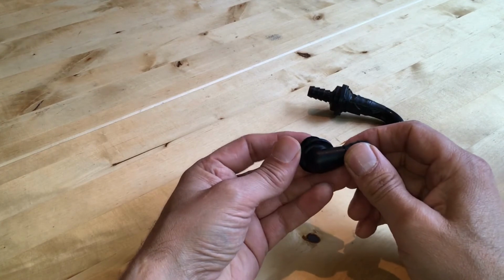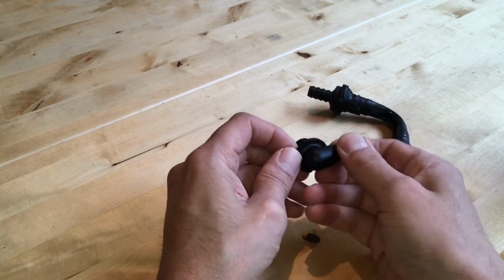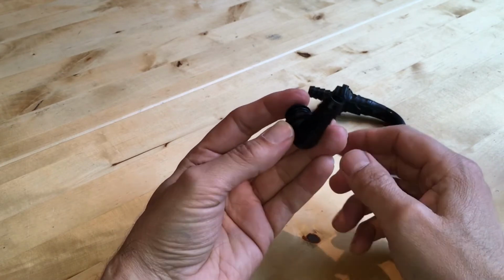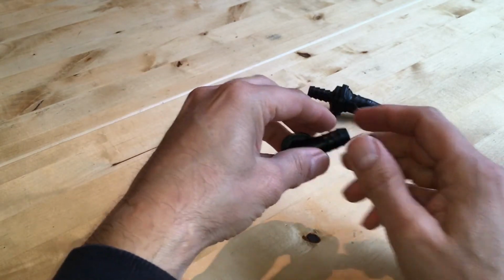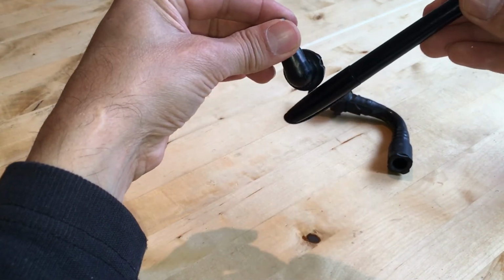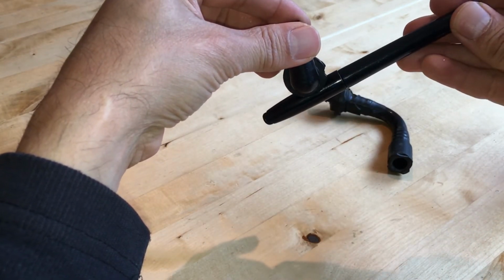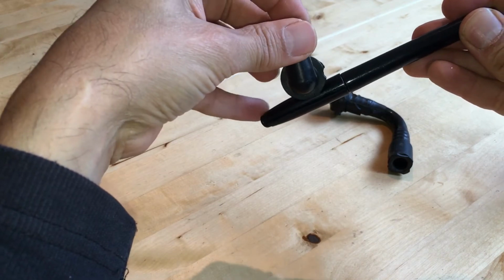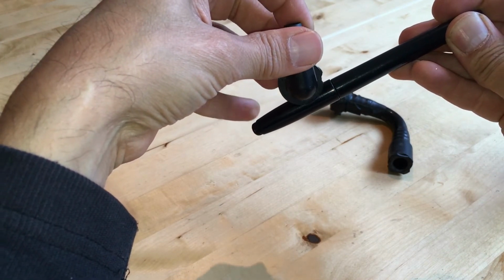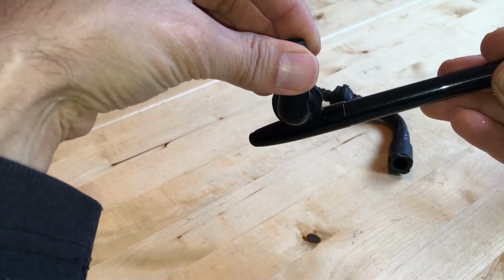On this side, no matter how much I did the twisting and pulling thing, this bit just would not come off the brake booster. So in the end, what I did was I actually used a long screwdriver to lever this away, by levering the tip of the screwdriver against the brake booster, and then it did come off.